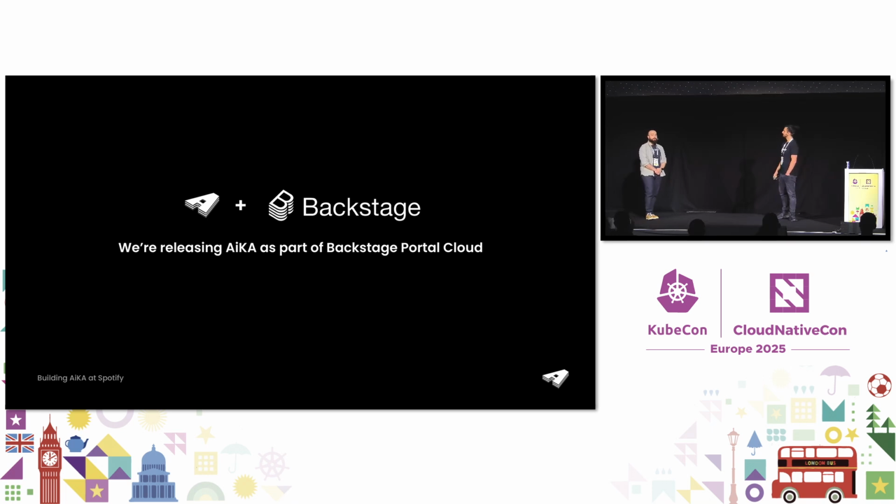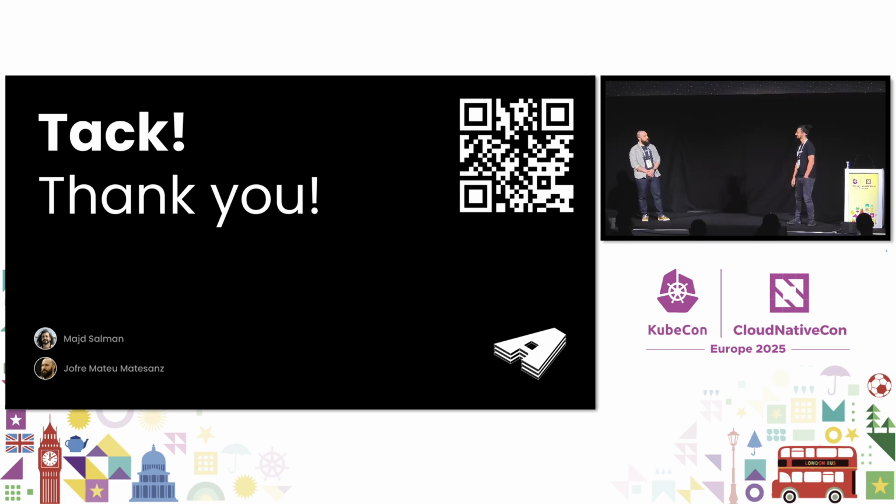Yes, and to end for today, we've seen how this has helped a lot of our engineers. So we are happy to share with all of you that we are bringing these Aika capabilities to Spotify Portal, our managed solution for the Backstage platform. With this, our customers are going to be able to easily leverage all the really good information already available in their own Backstage environment.